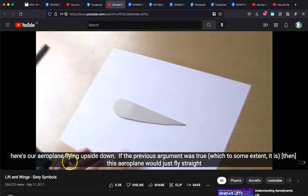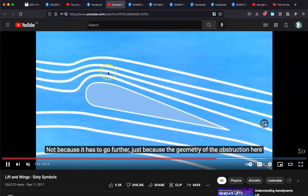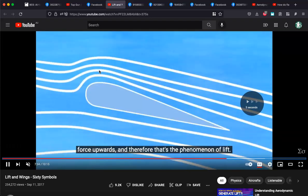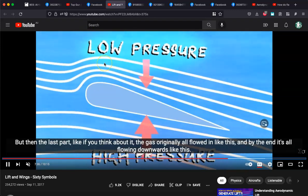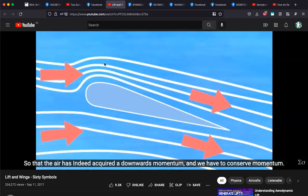And so then, as we go further on, he talks about how this still works even if you're upside down. What he says is that because of the angle of attack, we're going to have this compression here. Now, he does talk about how that would make sense if there was some sort of blockage, but there's no blockage. But even then, it still works. Because of that constriction, it's going to go faster. That's something to do with what's called the Venturi effect. And because it's going faster, it has a lower pressure.